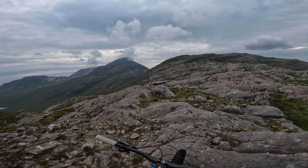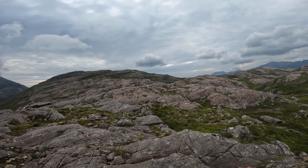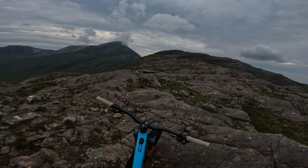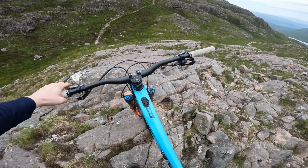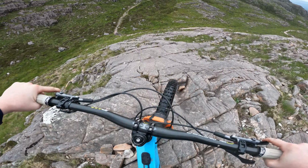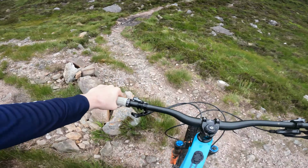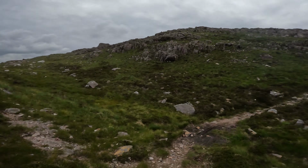Not quite the top yet, but just have to come up here for a wee look at all this rock slab. There's heaps of it. The top's round there somewhere. So, just going to take a wee run down this rock slab here. Let's get on with it. Right up to the top.